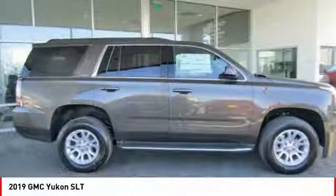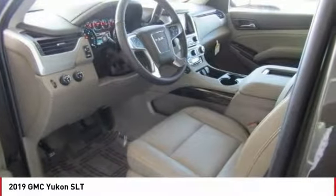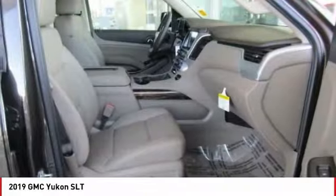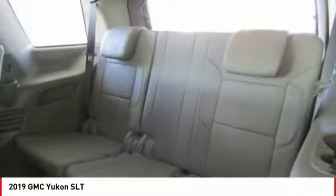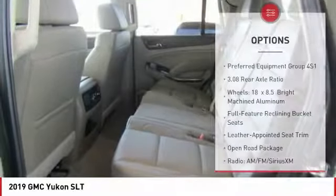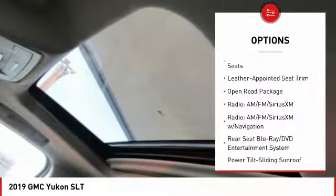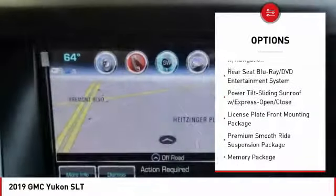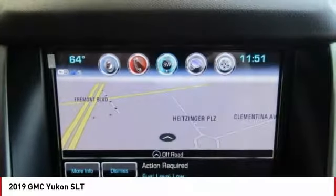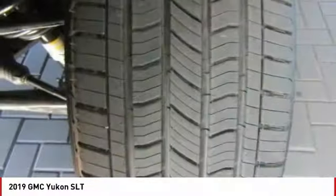Boasting a Vortec 5.3-liter V8 with active fuel management, flex fuel, Yukon is agile and capable and is priced below $65,000. Here are some of this vehicle's great options: traction control, power passenger seat, Bose sound system, air conditioning, dual airbags, alloy wheels, power steering, 4-wheel disc brakes, auto dimming rear view mirror, PPO, universal garage door opener.